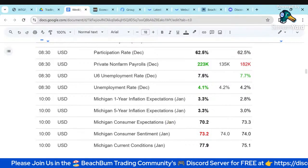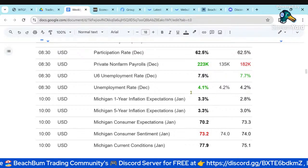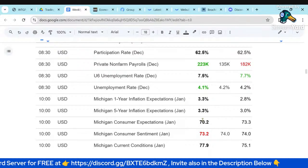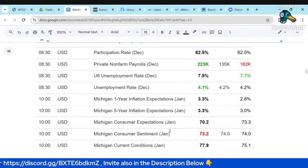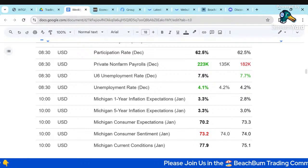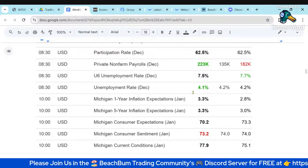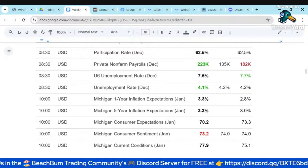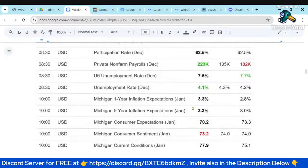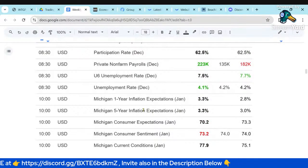Also got Michigan sentiment, showed that their 1-year inflation rate still above 3%, 5 years still above 3%. So the consumer seeing higher inflation for longer. Sentiment lower than expected, dropped a little bit, and current conditions were up a little bit, but again, sentiment down. So again, the consumer is expecting higher inflation, so that's a negative for the Fed. And again, another reason for them not to cut, at least hold rates higher. And now, again, people are talking about a potential hike. Again, my humble opinion, I don't see them hiking further.